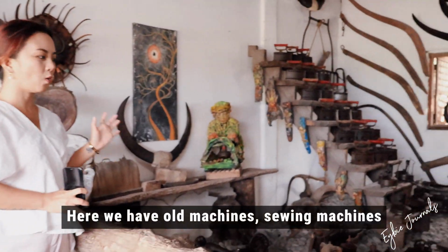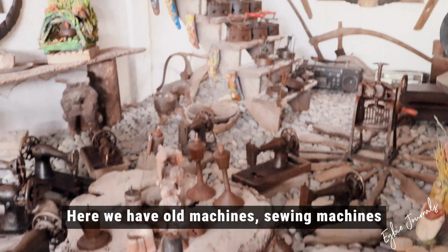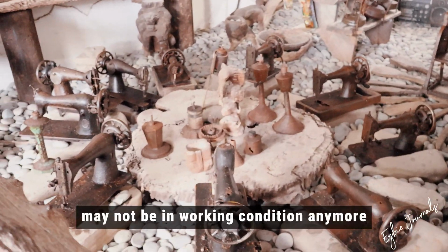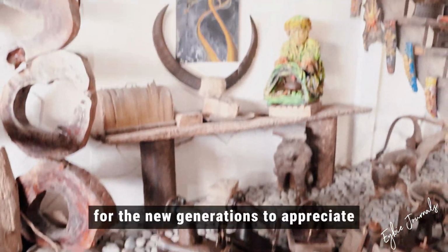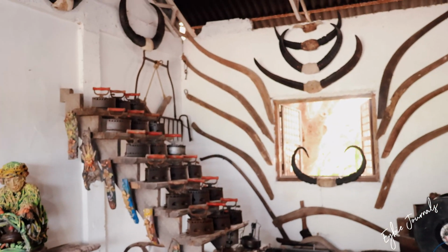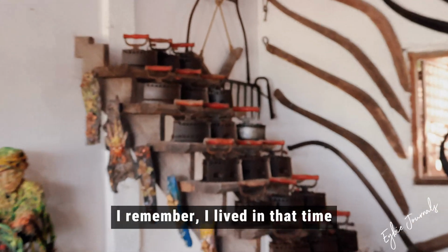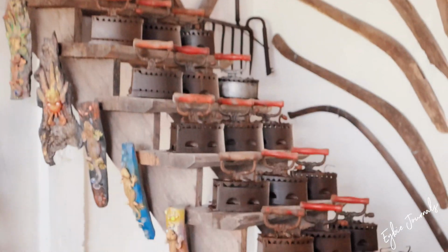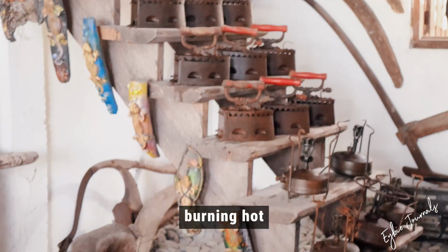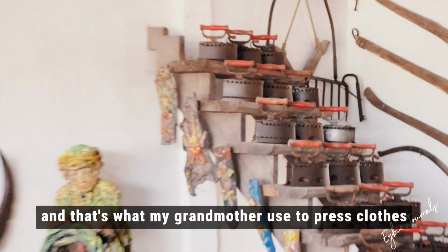Ito naman yung mga old na mga machine, sewing machine, na hindi na siguro gumagana, kaya nilagyan nila dyan for the new generations to appreciate. Ayun yung mga iron, flat irons dati. Naalala ko, naabutan ko yan. May uling, nagbabaga, na nilalagay sa loob, and yun yung pinagbaplansya ng lola.